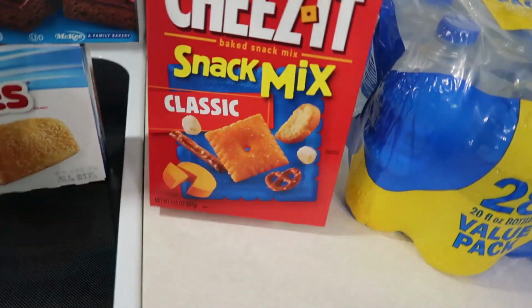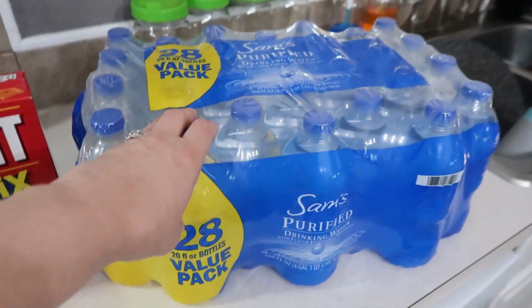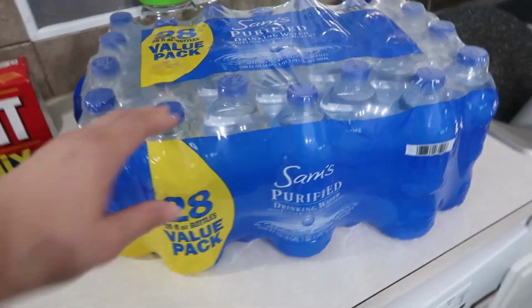Courtney picked out some Cheez-It snack mix. She loves this kind of stuff. 28 count of water. And let me come over here.